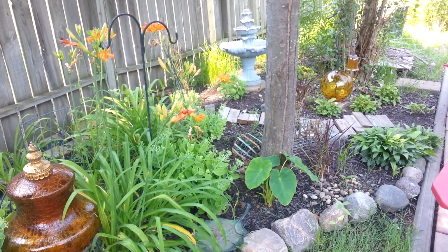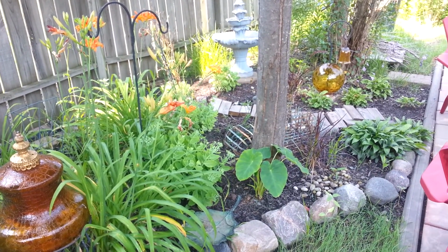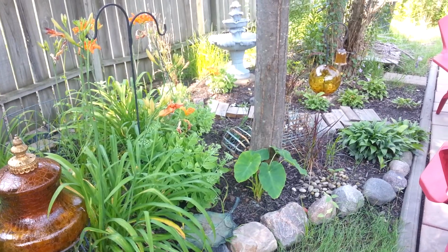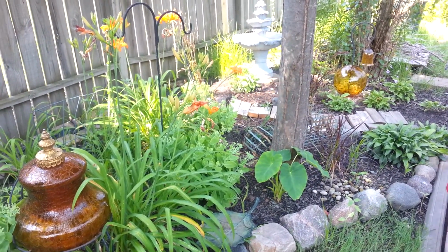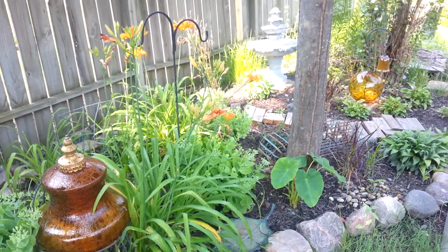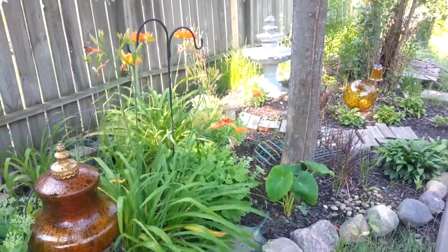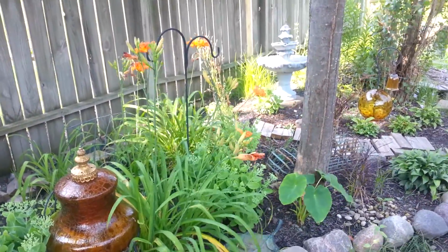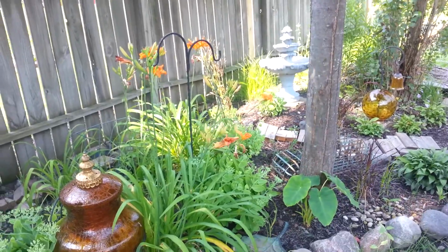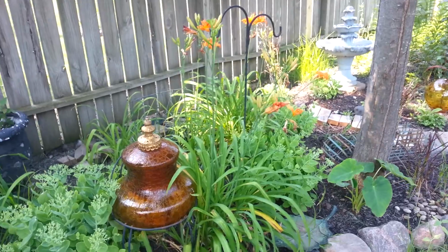Just some more perennials. I planted the elephant ear this year. I planted another one, but it did not come up, and I think it had a lot to do with all the rain we have been getting. And I have, like I say, some sedum, some lilies, some fountain grass. It's really windy. I have another fountain back there. It doesn't plug in, and sometimes I'll plant something in it, but this year I didn't, so I just left it as is.